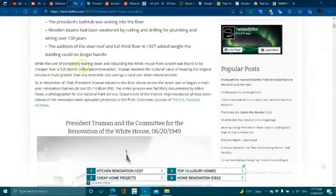The cost of completely tearing down and rebuilding the White House from scratch was found to be cheaper than a full interior restoration. Truman deemed the cultural value of keeping the original structure intact greater than any economic cost savings a total teardown would provide. So in December 1948, President Truman moved to the Blair House across the street, and so began a multi-year renovation that would cost 5.7 million USD. The entire process was faithfully documented by Abbie Rowe, photographer.